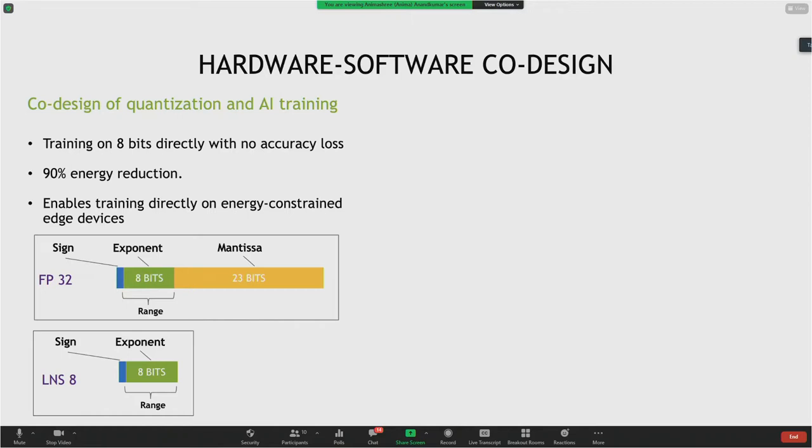So I think something like this could be very useful for energy constrained edge devices, right? So we can do with a very few number of bits and directly train on it. We don't need to train on the cloud. We don't need to train on full precision, which is very exciting.